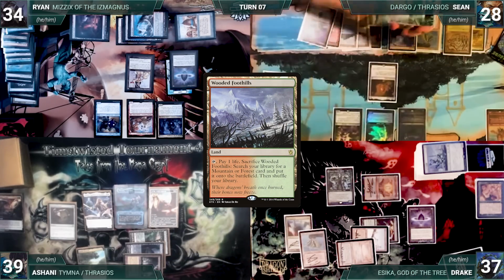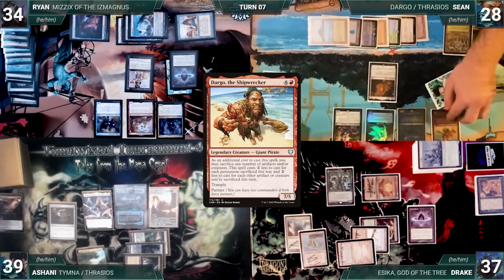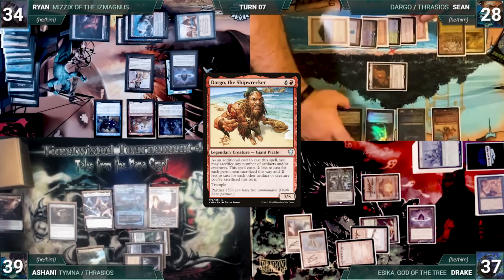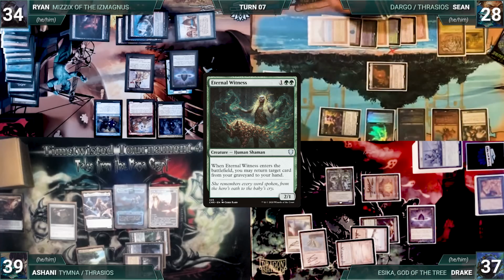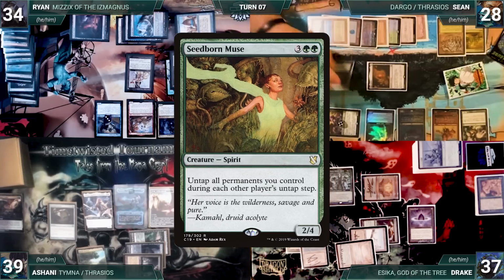Sean draws and casts his other commander, Dargo the Shipwrecker. Selvala triggers, and Sean draws. He activates Selvala, adding 7 green. He casts Eternal Witness. Shredder triggers, and Ryan connives Bond of Insight, giving Shredder a counter. Witness enters, and Sean returns Seedborn Muse to his hand.